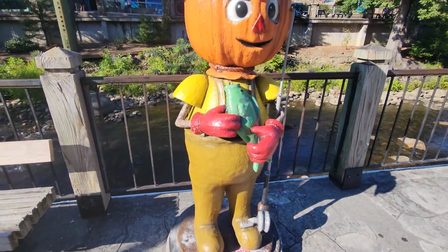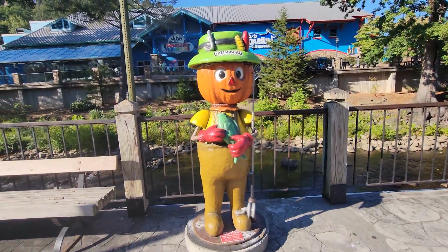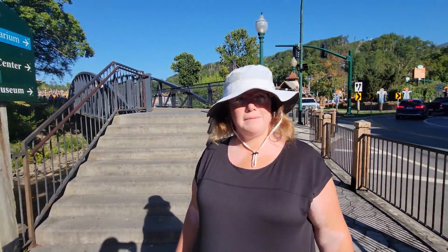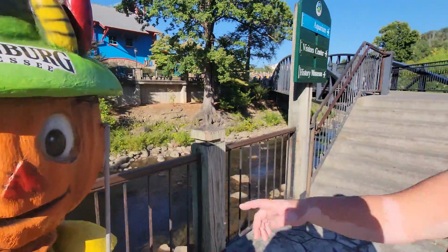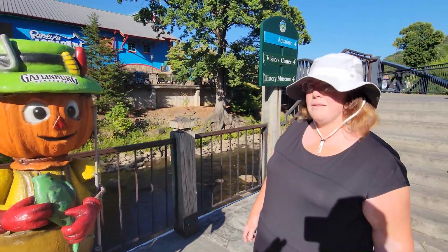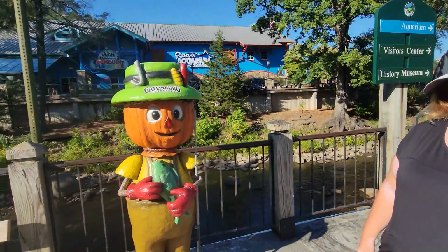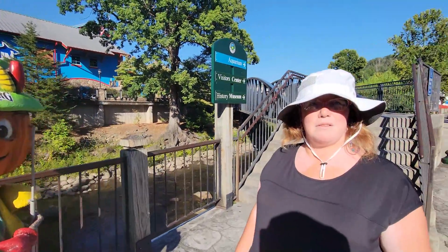And first of the pumpkin people, it's the fisherman pumpkin person. Now, technically they are scarecrows, but at least 4 years ago when we first came across them, we thought they were pumpkins because of their heads. We're still gonna call them the pumpkin people. I think a lot of folks who watch us always call them that. In fact, I've heard some officials of Gatlinburg call them the pumpkin people before, and it kind of stuck. I think the pumpkin people is fitting.